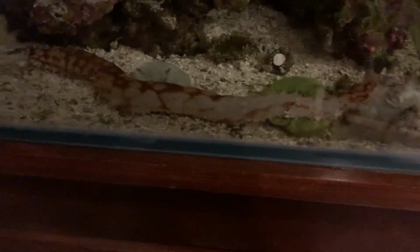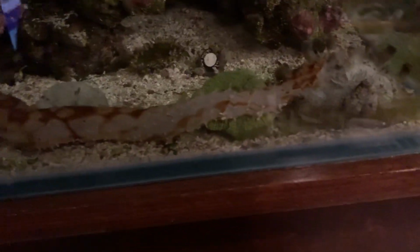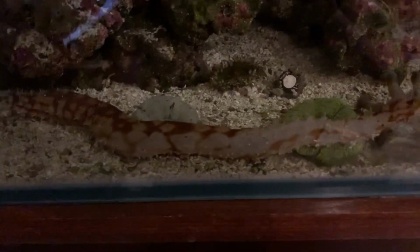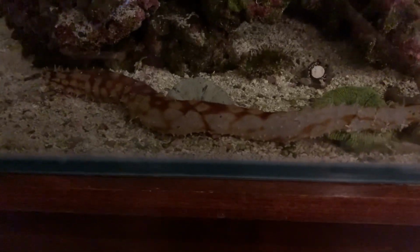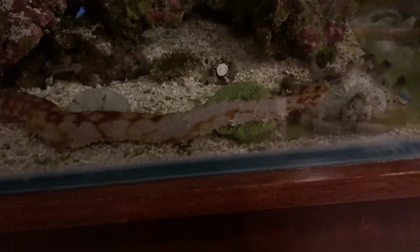Today, I wanted to show you guys the size of the bristleworm that came out of my rock work. Have you guys ever seen a bristleworm this big before? I'm just pulling your legs. This is not a bristleworm at all. This is actually my tiger sea cucumber. But if you thought it was a bristleworm and I got you, let me know in the comments down below. So I figured I would show you guys today my tiger sea cucumber.